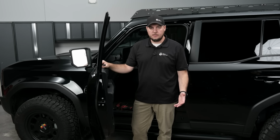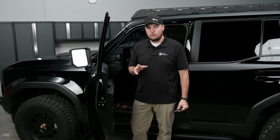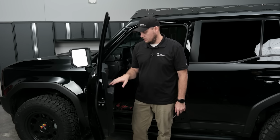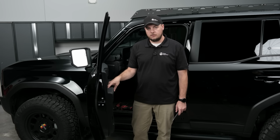We're now ready to disassemble our front door. So we're going to go back to our panel tool. We're going to remove a couple of screws that are holding the door panel on. One of those is going to be here behind the door handle. Then there's two more down here behind a plastic panel in the grab handle of the door.